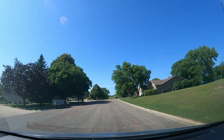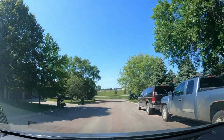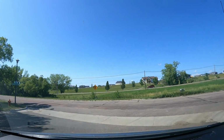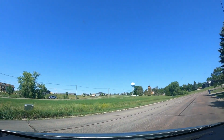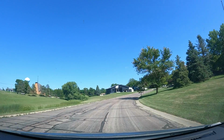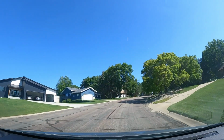And as far as higher educational institutions, you got the Lake Area Tech College, a community college. Now, this city does have some fairly decent infrastructure. Some of the major roads in this city are Interstate 29, US 81, US 212, and South Dakota 20. Those are going to be your main roads and highways in this city.